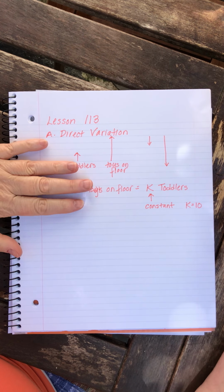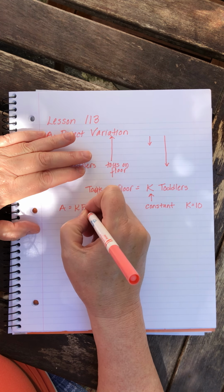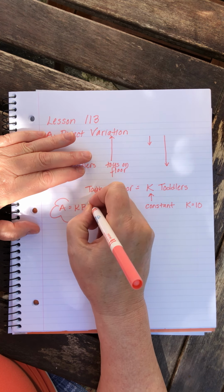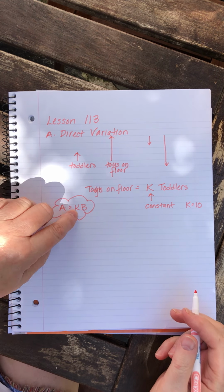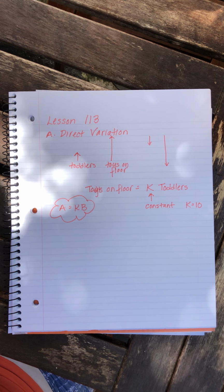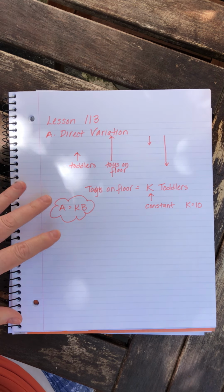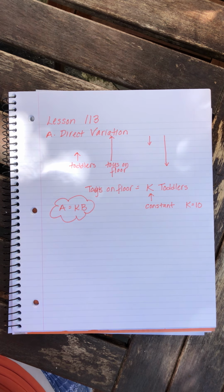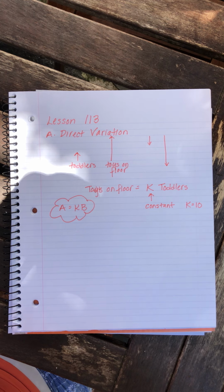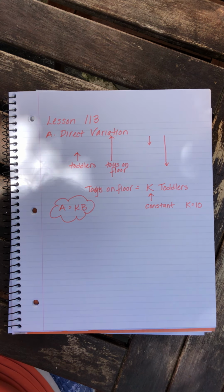The way we globalize this pattern is like this. Condition A is equal to condition B times a constant. So this is what we're going to use for our kind of base equation, and then we'll make each story fit to that model. Ready?